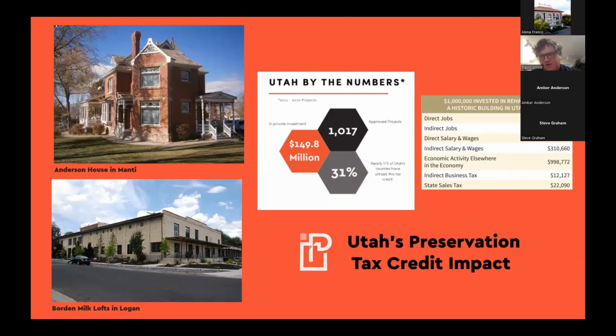As you can see by these diagrams, even just in the past 10 years, from 2011 up to the end of 2021, 1,017 projects have been approved across the state for historic preservation tax credits. They have reached nearly a third of Utah's counties and have generated upwards of $149.8 million in private investment. Other tables break down those numbers into more comprehensible figures. For every $1 million invested in rehabbing buildings in Utah, we get 10.2 direct jobs and 7.5 indirect jobs. I'll let you look at this list and understand the value of this credit and what it has done for Utah since it was created in 1993.